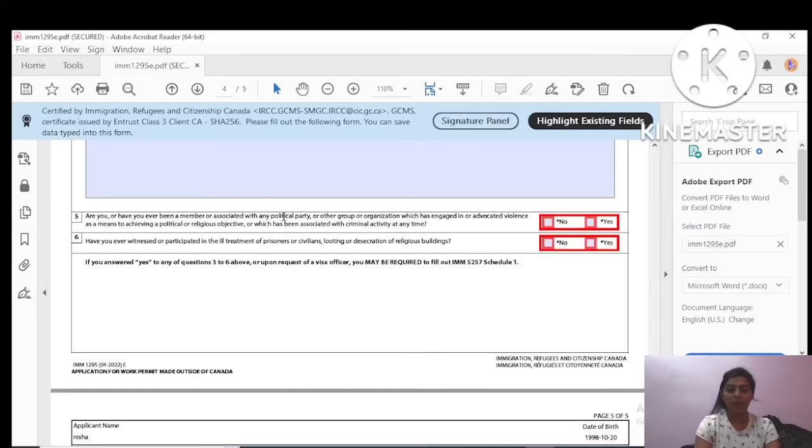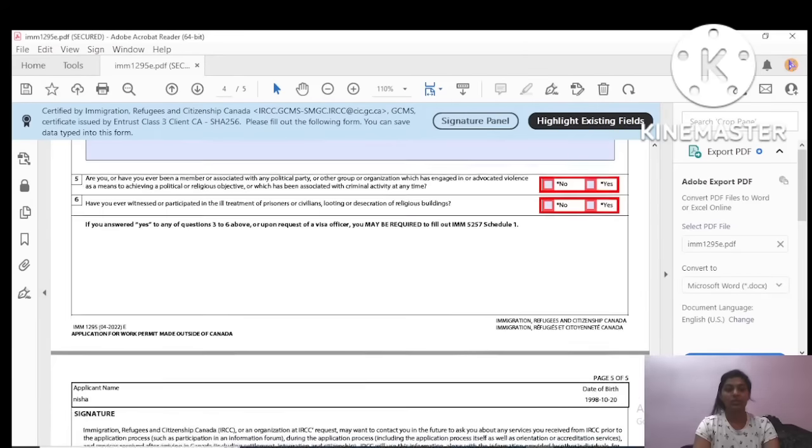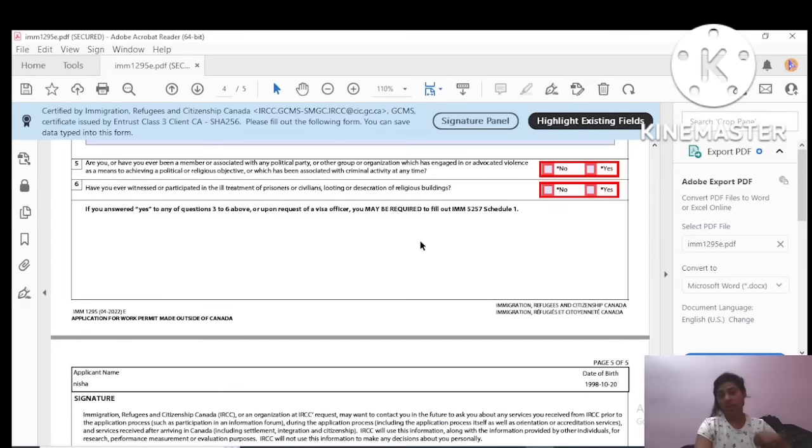Do you have any family member with any political party? If you do, you can just say yes, if it has been engaged in or advocated violence. If you have been, you cannot hide that from them, especially if you were in online data. So make sure you put yes. Have you ever witnessed or participated in ill treatment? Have not.